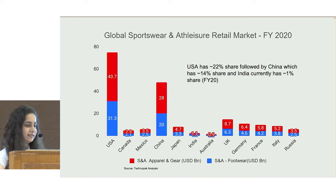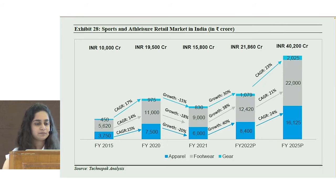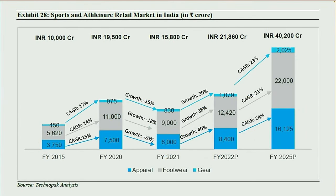So, speaking of sports and athleisure, if we take a quick look at the global sportswear and athleisure market, of course, US is the largest currently and has around 22% share, followed by China, which is around 14% share. And India is very minuscule at around 1% share. If we were to zoom in a little and take a look at the sports and athleisure market in India specifically, out of, say, 16,000 crores, approximately 9,000 is made up of footwear, and the balance would probably be athleisure apparel. So India seems to be mirroring China, and it's growing at a very healthy rate.